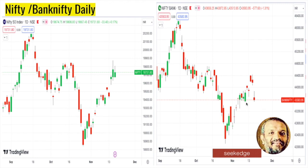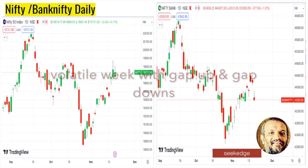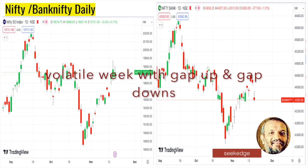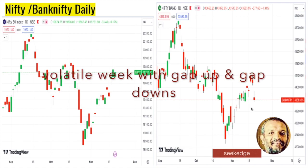So it's absolutely volatile. Remember, the VIX is still in the low volatility regime of less than 12. So within the low volatility regime, the intraday or daily volatility is too much, too difficult to handle when it comes to derivative traders especially. Right, the market does not give direction properly when it comes to Banknifty, especially.